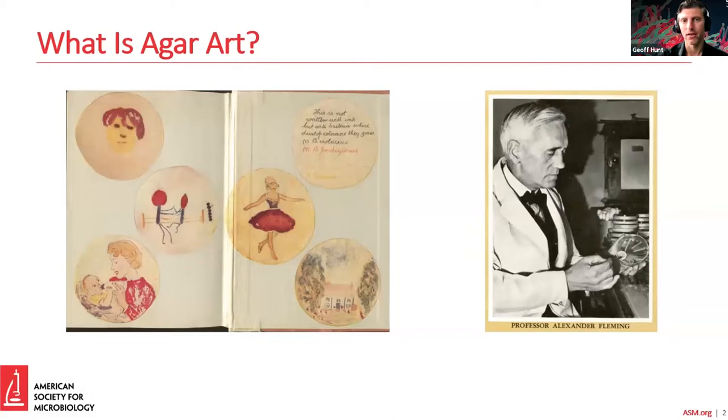And this has been going on for centuries, sort of unintentionally. The first recognized agar artist was actually Alexander Fleming, who obviously discovered penicillin, but was also an artist in his spare time. He was the one who first popularized this practice of drawing on agar plates. And there's a whole history of Fleming and his works that you can really dig into.